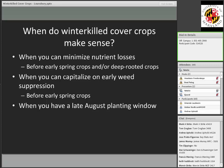Another system where there is a late August planting window is a lot of vegetable systems where you're growing multiple crops and you've got some crops that are coming out in August, and you do have a window there. Now the issue there is that there's also an opportunity cost of planting that cover crop, because you could grow another cash crop during that period as well.